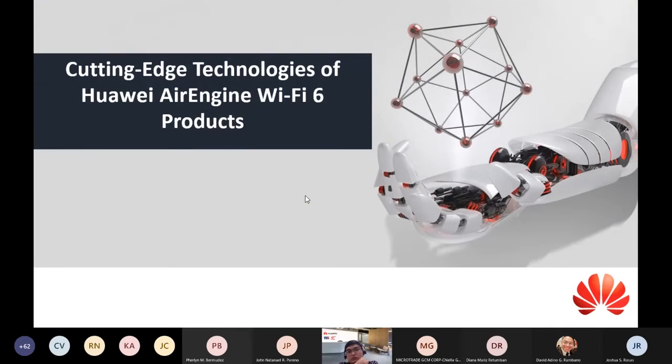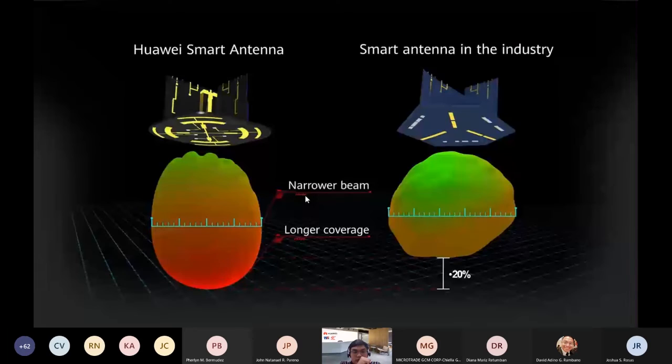So these are the cutting edge technologies of the Wi-Fi and Wi-Fi 6 products. Just like I said earlier about the Huawei smart antenna, this is the ideal smart antenna in the industry, with more than 20% more coverage than the others in the industry. So I'm going to show you the smart antenna that I have here. So this, as you can see, is the actual smart antenna. This is the smart antenna that is embedded in our APs. It's like an MCU or embedded system in our APs.